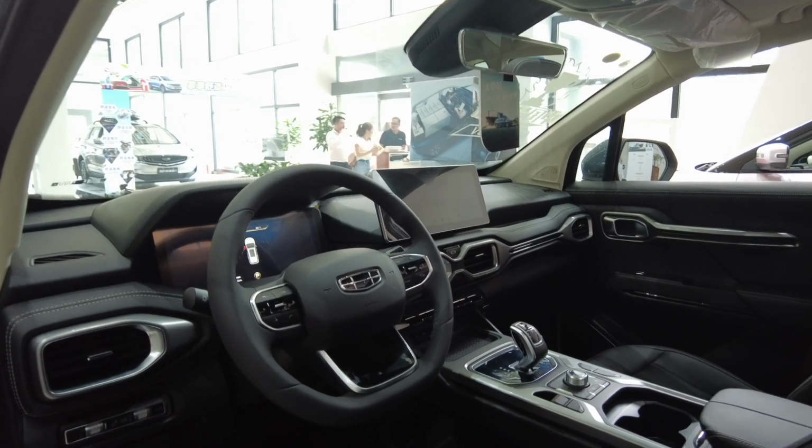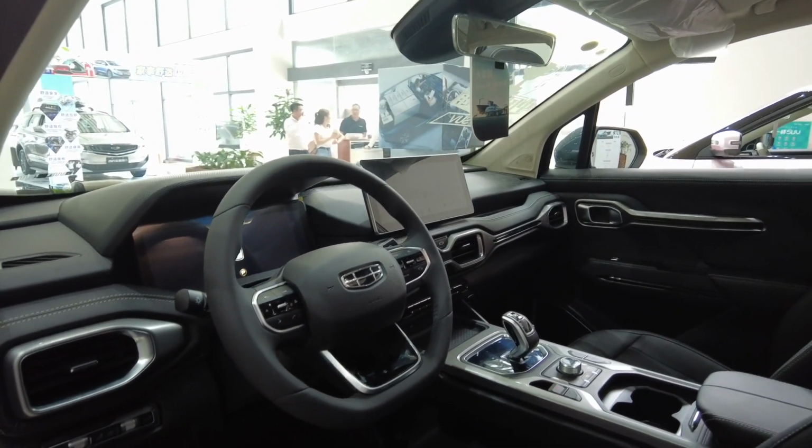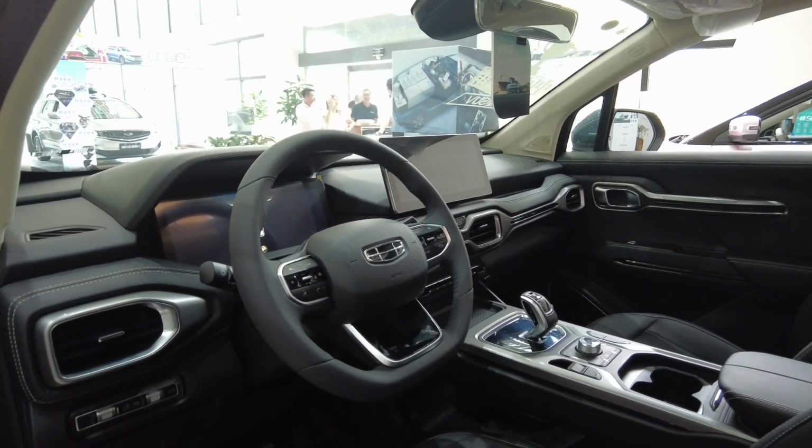Cabin definitely looks a lot more rugged, almost like an off-roader style to it. I feel it's a lot more rugged in here than, say, the BJ40, which kind of has a softer interior feel. This has got a rugged look, but a plush feel in here. It's really, really nice. Lots of charging ports in here. Again, it's really big. It's almost like a station wagon or an MPV.